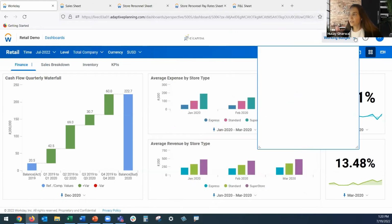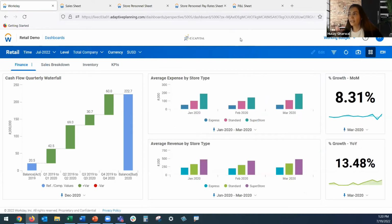Next to the question mark is our version toggle, top right-hand corner, always available to you. We're right now on that working budget. Later on here, we'll go behind the scenes and spin up a new scenario together, and then we'll use that in our deep dive within planning. But you can always easily toggle on your right-hand side here within your different versions.